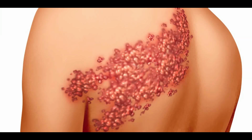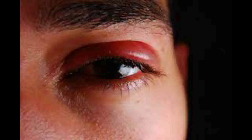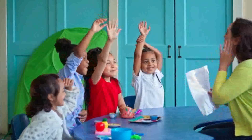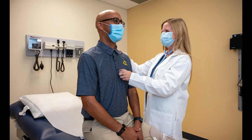The pain and rash occur near an eye. If left untreated, this infection may lead to permanent eye damage. You're 50 or older. Age increases your risk of complications. You or someone in your family has a weakened immune system. This may be due to cancer, medications, or chronic illness. The rash is widespread and painful.